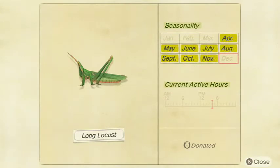Moving on to the Long Locust. The Long Locust you can find hopping on the ground. This is the most common of the grasshoppers and the locusts. It's very, very common. You can find this on the ground. It sells for 200 bells at Nook's Cranny. You get this in the months of April, May, June, July, August, September, October, and November in the Northern Hemisphere, and in the months of January, February, March, April, May, October, November, and December in the Southern Hemisphere. Now, it is found from 8 a.m. to 7 p.m. Hopping on the ground.